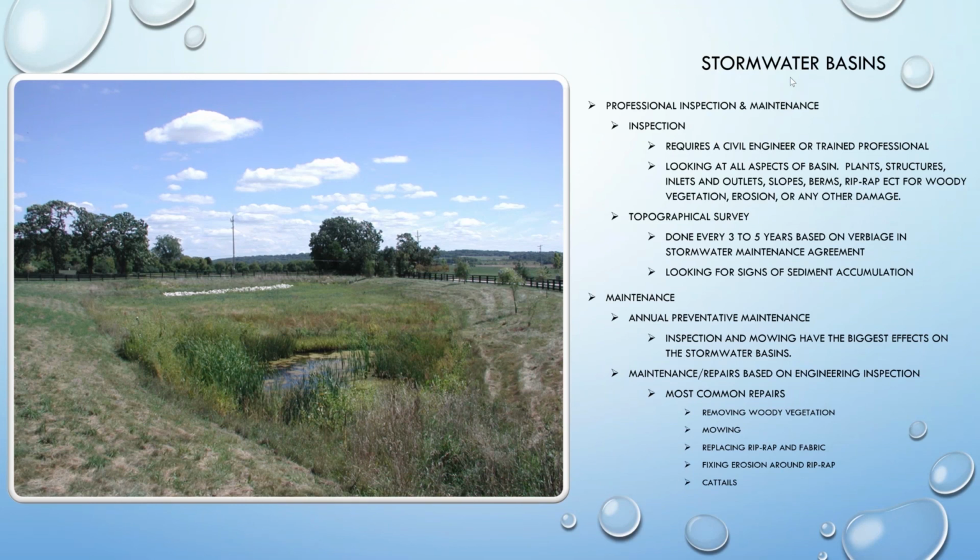We get so many questions about cattails, and I'm not saying I have the answer on cattails, but typically the presence of cattails means that there is a shallow depth of water occurring at times during the year. So especially if we're working with biobasins or dry ponds, that tends to be a problem. That means that water is backing up for some reason. So it's something to keep an eye on as well.